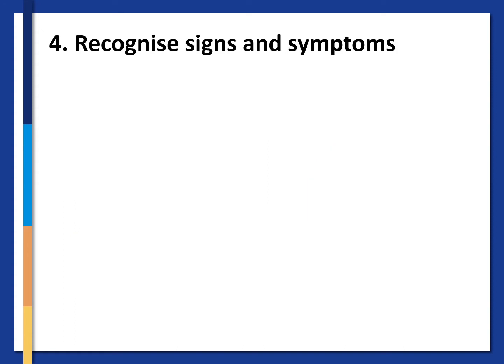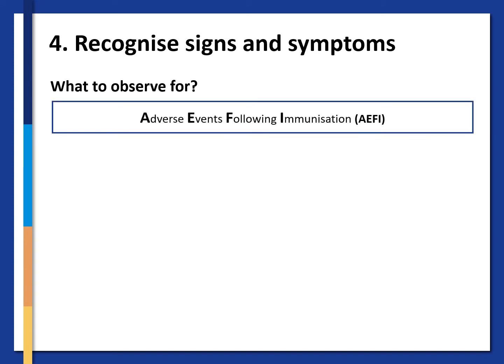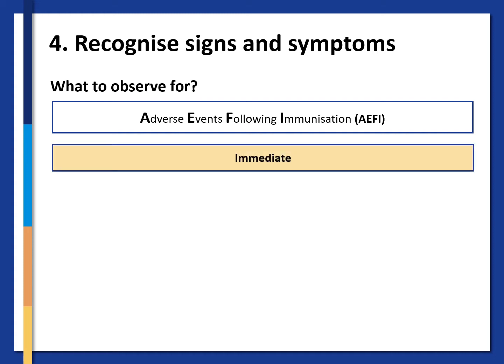How do we go about recognizing signs and symptoms? What are we exactly observing for? Essentially, we're observing for adverse events following immunization, which are commonly known as AESI. And since we're observing the client straight after vaccination, we're observing for immediate reactions.